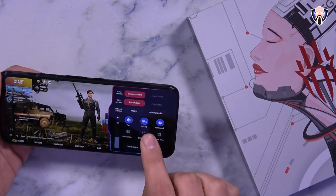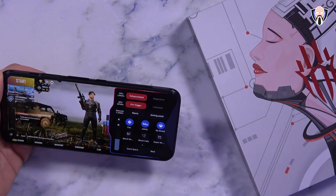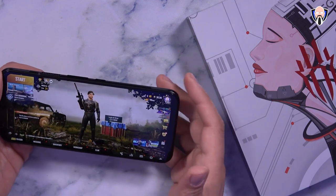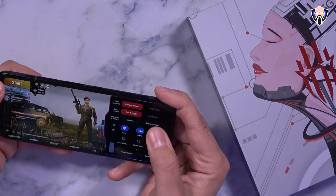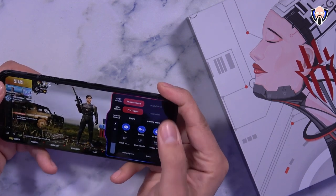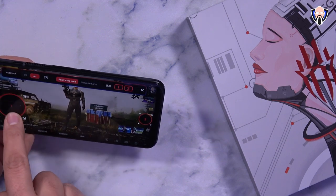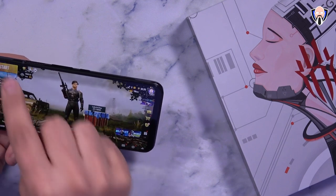Now, even though I'm running the display at 144 hertz, the display will auto-tune itself to work with the game at the best possible experience, and of course give us the best experience as far as video playback on this. So we'll go ahead and start PUBG. I want to make sure I have everything. So we have aiming assist, magic macro here. We can definitely position it where we want it. We can make it bigger, smaller. I'll finish it here and we'll start the game.